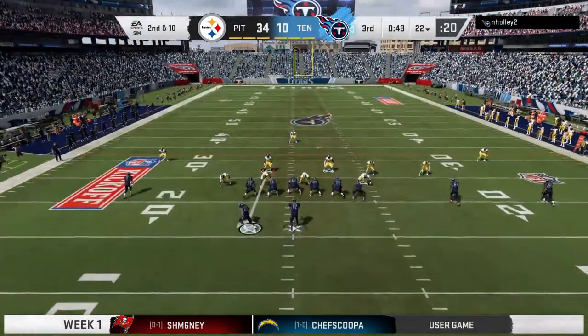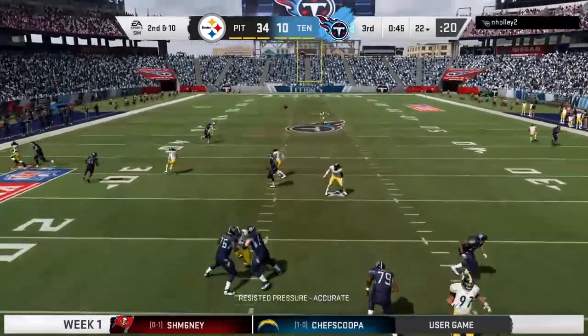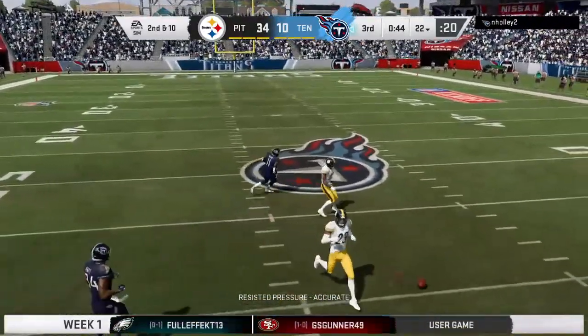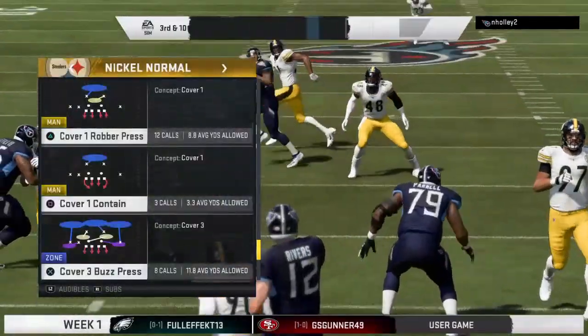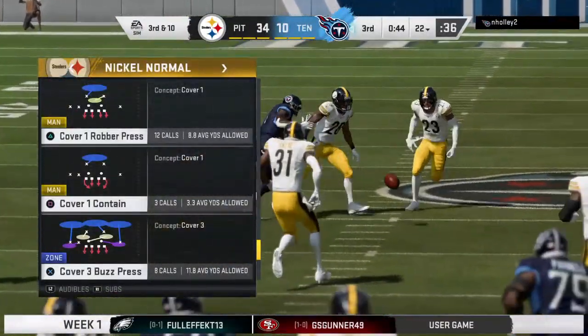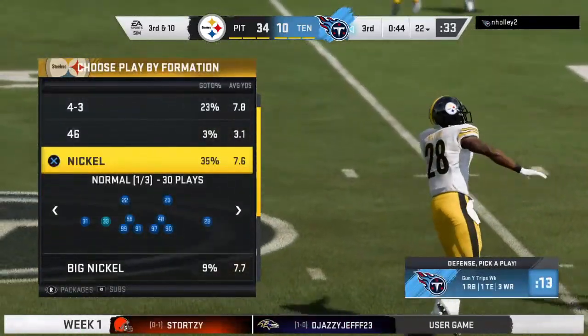Rivers incomplete on 1st down. Here's 2nd and 10. Now, meanwhile, here's a 2nd down throw that's knocked away and incomplete. He was trying to get it to A.J. Brown that time. 3rd down here. 3rd down and 10 yards to go.